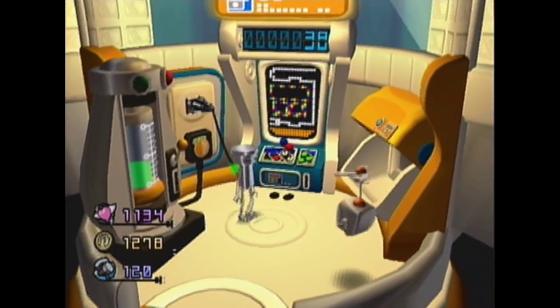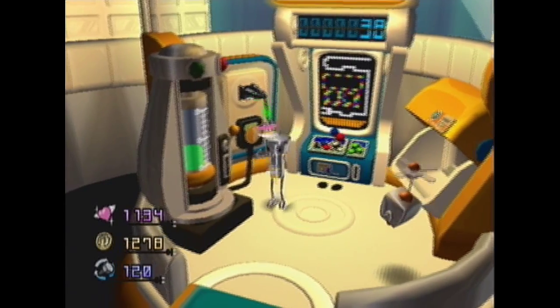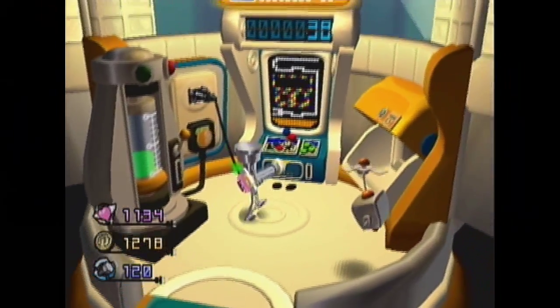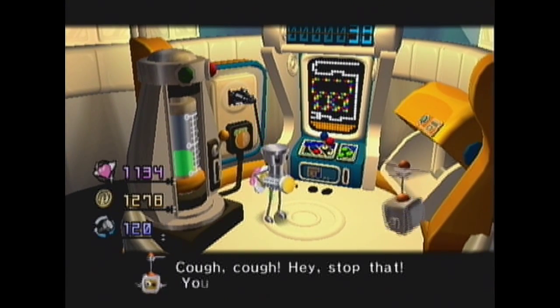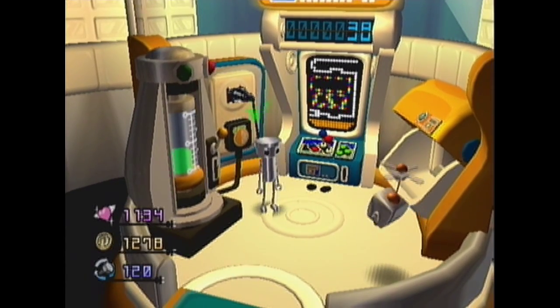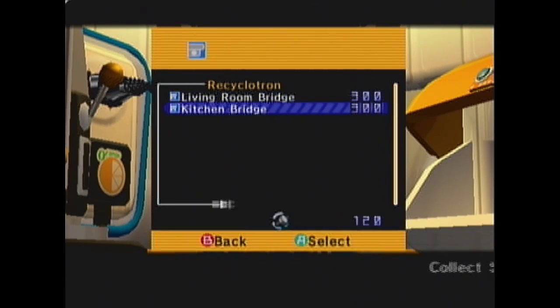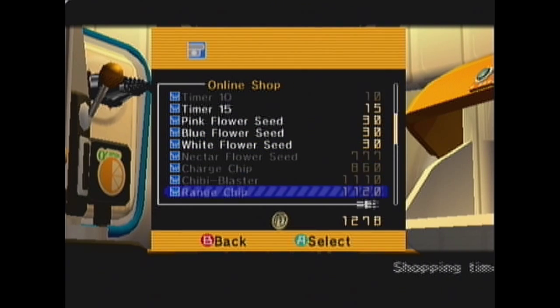So, last episode, we actually picked up a new tool, the squirter, which we can use to pick up water, and I'm assuming other liquids. And he holds it like a bazooka. Wah! And I did not know I could do that. But anyways, we finished exploring Jenny's room. Well, I shouldn't say we finished exploring Jenny's room, but we started to. And here's a couple of new items we can buy. And we're still saving up for the hot rod.